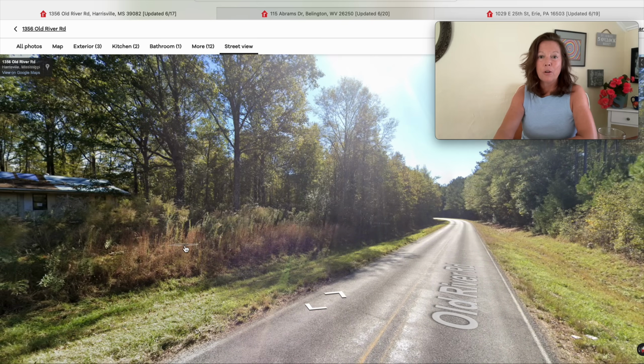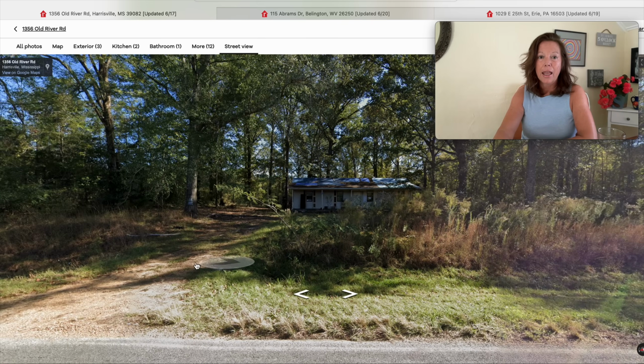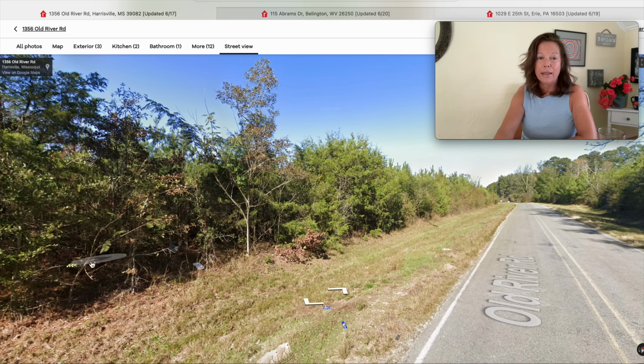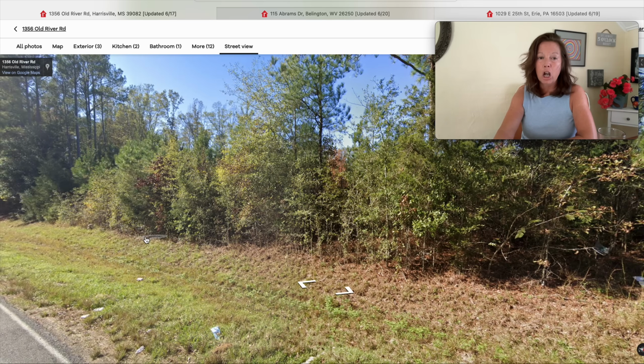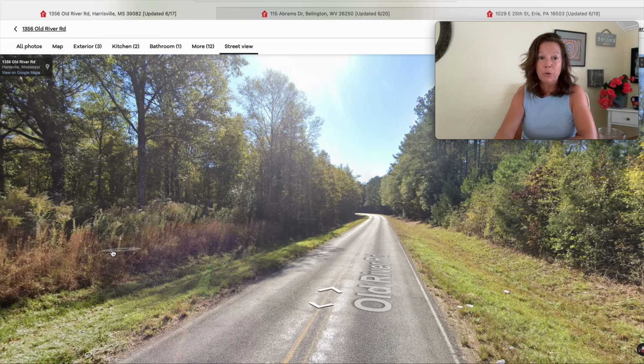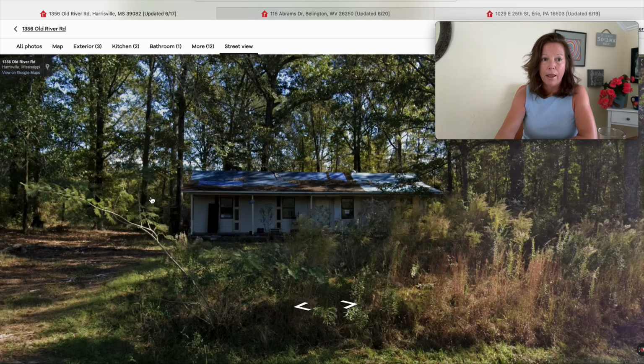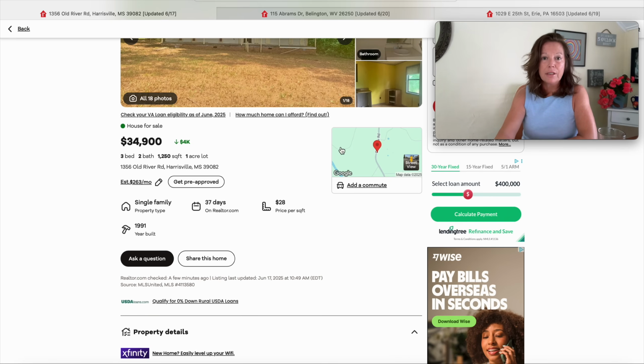Look at this. There's no one around. No people, no problem. Look at how beautiful this area is. So if any of you want country living in Mississippi, this might suit your needs. If you're okay with a fixer, look at how pretty that is. Wow. So let's see where we are on the map.